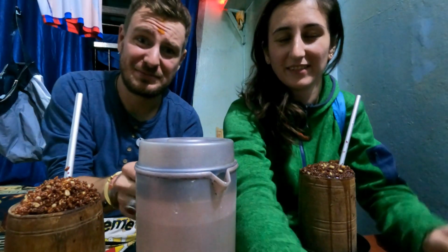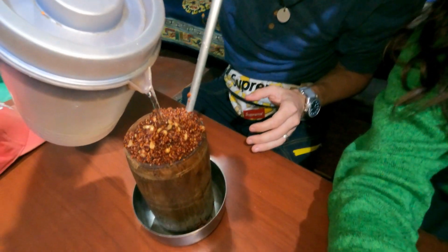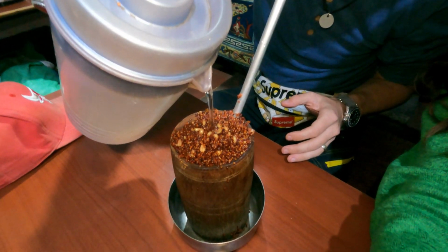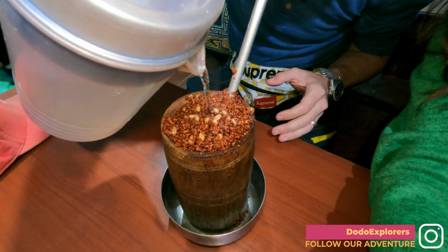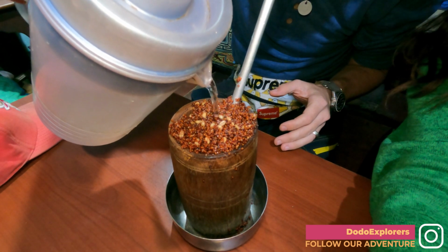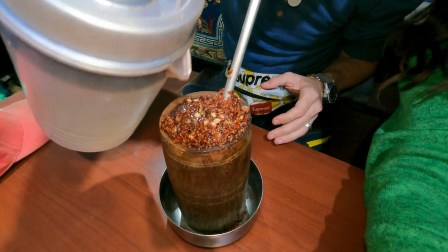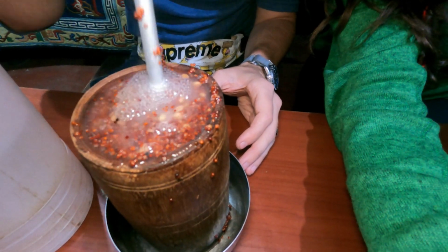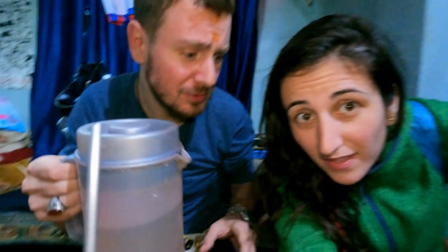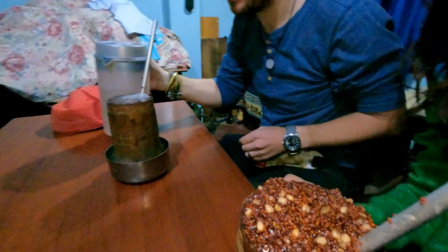Michael, your turn. Okay. Let me move the camera so you guys can see it better. Okay, now it's better. This is the tongba served in bamboo. Tongba, professionally made here. I have no idea what we're trying. Oh, yours looks better. Oh wow. Okay, let me put some more for you. Okay, thank you. Yours is full. Mine is full.